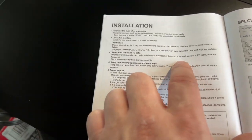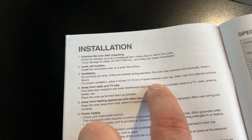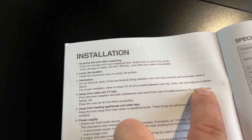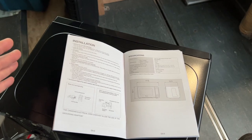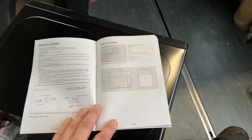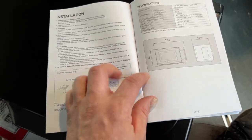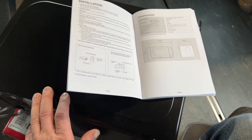Aha, I found it. So for proper ventilation, allow 4 inches between the top, sides, and rear. Okay, cool. I looked at a whole bunch of these things, and some of them had really weird restrictions. Like, some of them one side couldn't be blocked at all, and then the other side could have a few inches, but they needed 12 inches on the top. So yeah. This one, 4 inches of clearance all the way around. Yeah, I think we should be good.